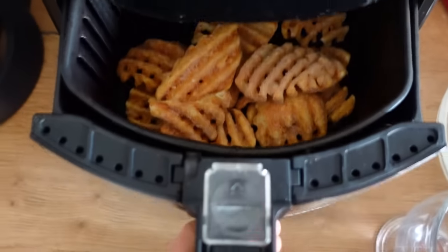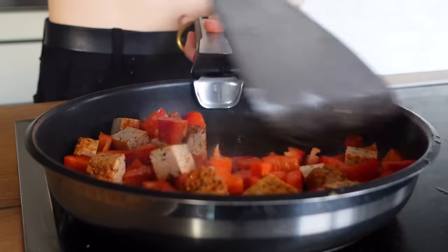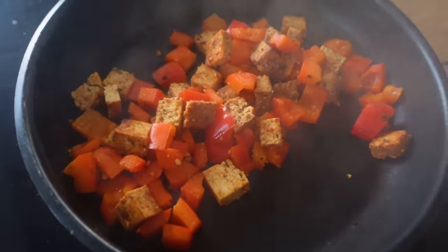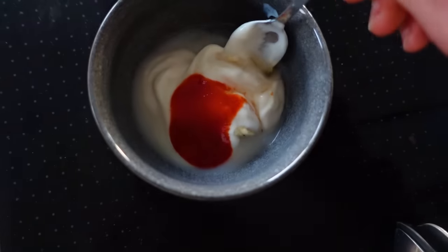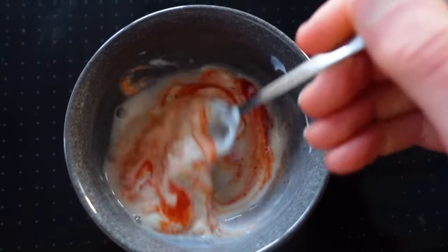And they take about 15 minutes. And the bell pepper is smelling really good. And in here, I'm making again my tofu dressing sauce because it's perfect for everything, basically.